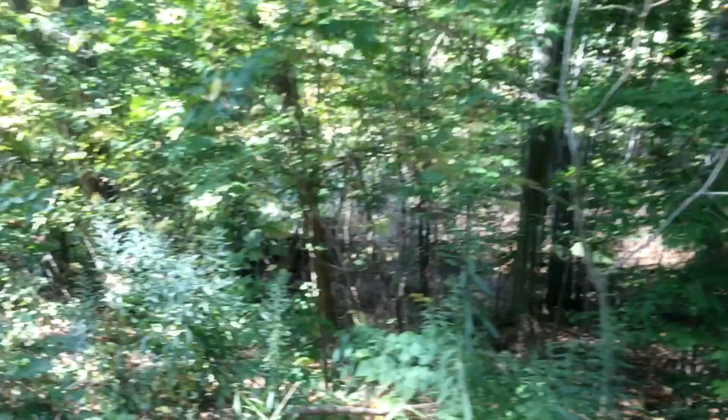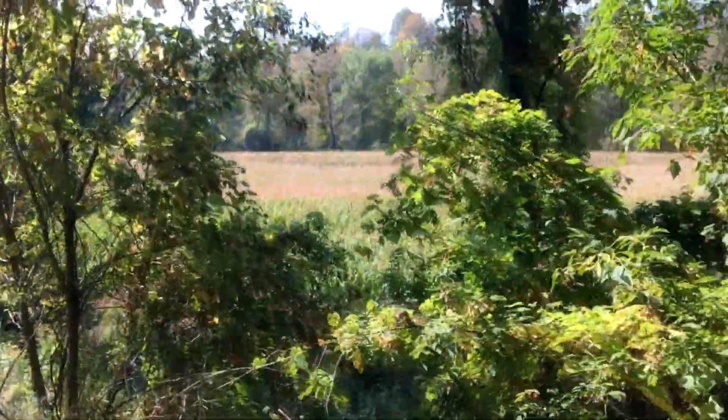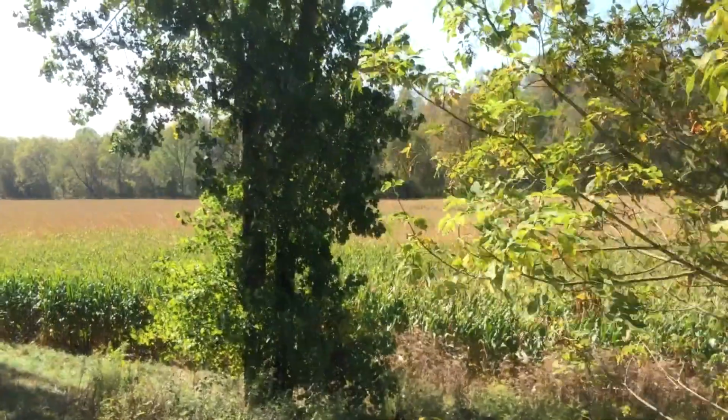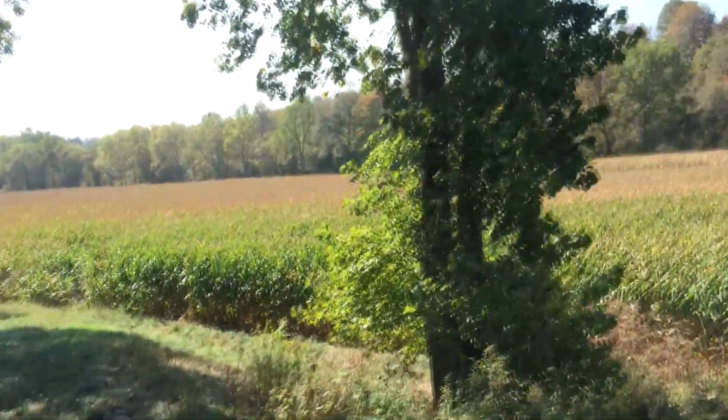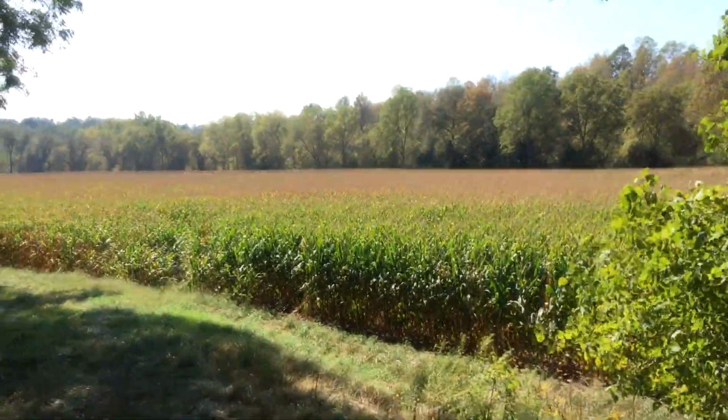Hey, look, a crawling line. That has also been cleaned up after the dumping. You don't see it as bad, or people just haven't done it as much. And then we got a lot of corn. That's some hard, poor corn.